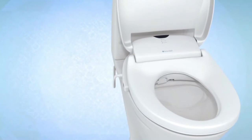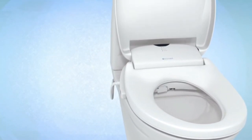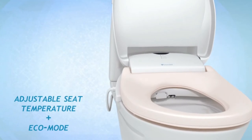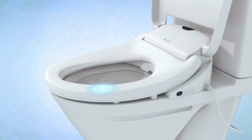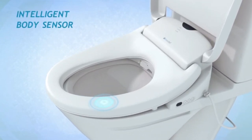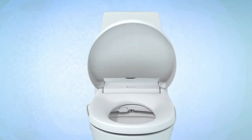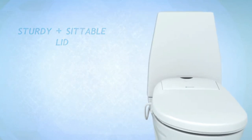The ergonomic heated seat of the Swash 900 and 1000 can be set to off, low, medium, or high for added luxury and comfort. An automatic eco mode conserves energy by lowering the seat temperature while not in use. For added safety, the intelligent body sensor requires someone to be seated in order for the Swash to operate. Both the seat and lid are slow closing to prevent slamming. Unlike other bidet seats, every Swash model has a sturdy, sittable lid.